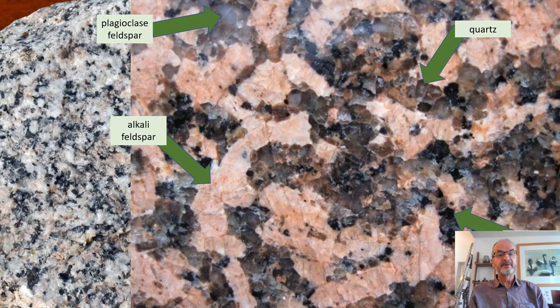Feldspars have a more pronounced set of cleavages, which make it easier for them to be broken. And biotite has a very strong basal cleavage, which allows it to unfurl like a book left out in the rain. Both the micas and feldspars, as well as pyroxenes and amphiboles, are also much more susceptible to chemical breakdown through hydrothermal activity and by weathering. The breakdown products of feldspars are clay minerals.